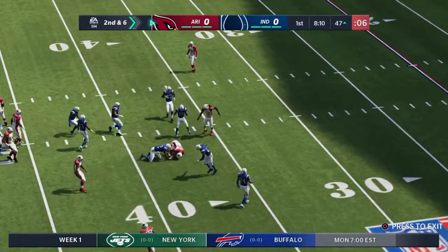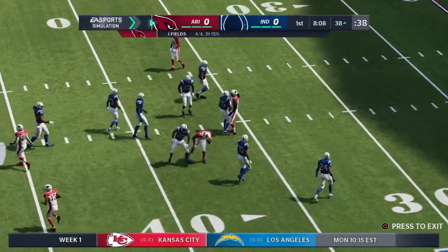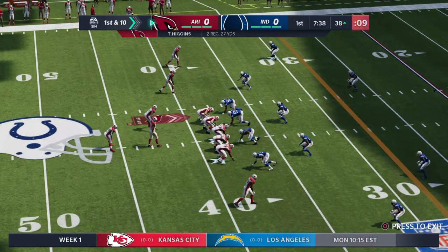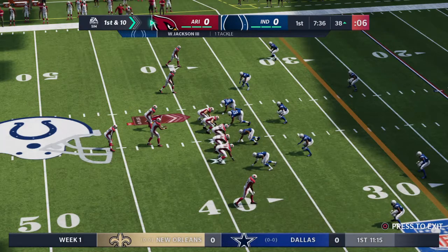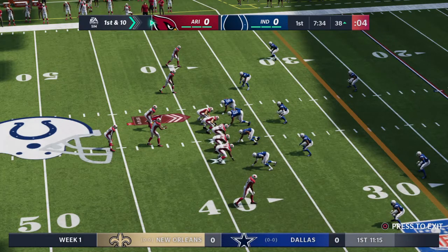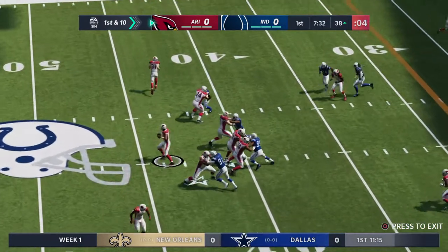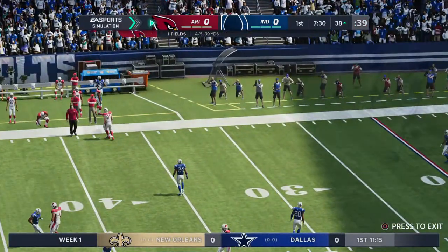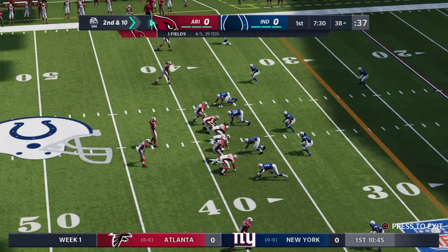The throw on the quick slant going to be complete. And the stop here will come at the 38-yard line. 9 yards to pick up there, and it's a first down. A gain of 9 yards. First down, Cardinals. Out of the gun, they'll look to throw. And he'll toss this one incomplete. Seeing no options, he throws it away.